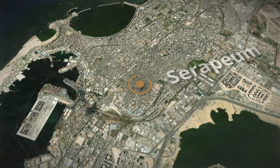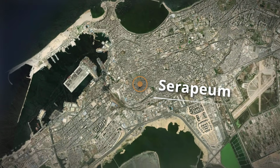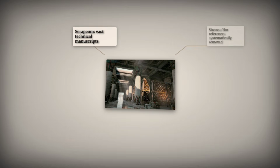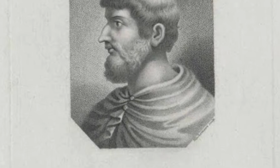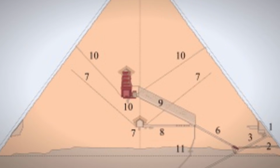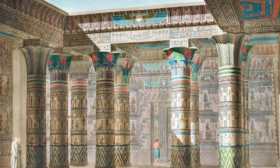The second suppression event runs through 391 CE, when a Christian mob burned the Serapeum at Alexandria. The Serapeum held the largest collection of Egyptian technical manuscripts outside the temple libraries. Among the documented holdings, we know this from the catalog compiled by the librarian Callimachus, were texts describing what the catalog called the methods of the first builders. Those texts burned. We have only the catalog entry.